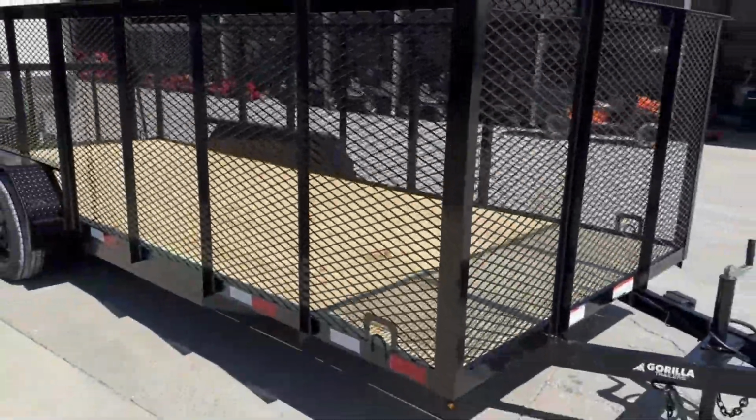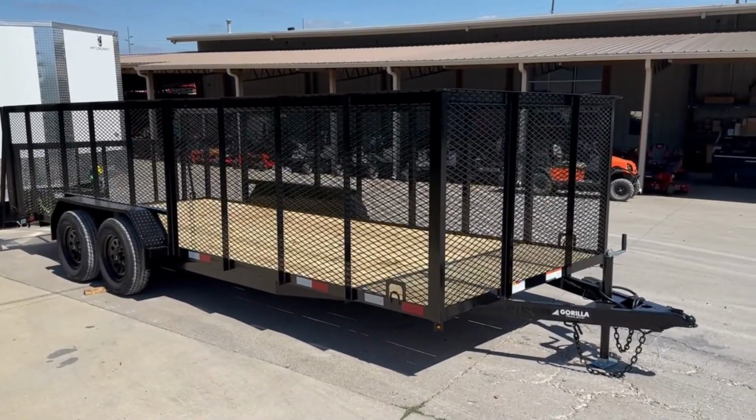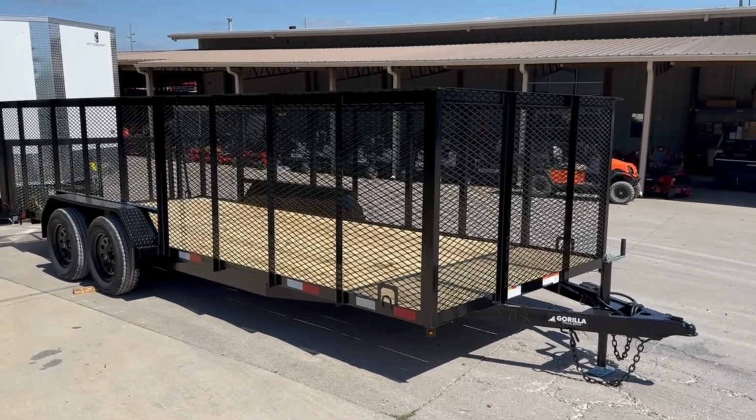Once again, this is going to be the 7x20 foot Dovetail utility trailer with the 4-foot mesh sides. If you're interested in this trailer, give us a call at 615-641-7720.